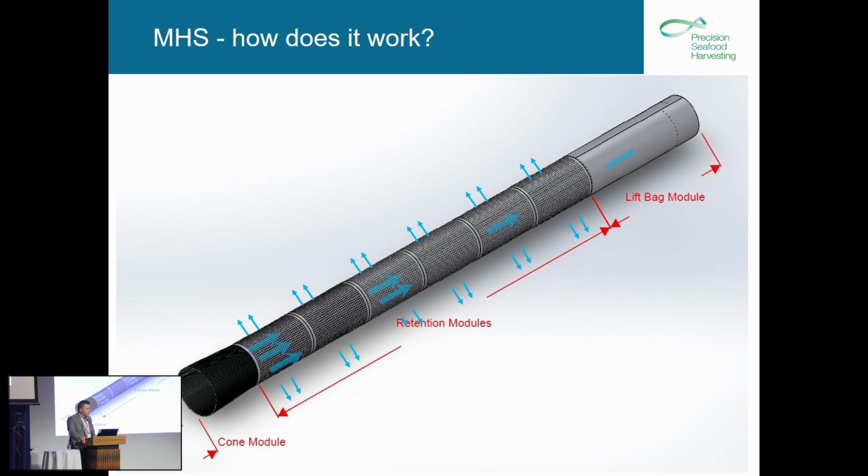The retention modules are semi-porous modules that contain apertures which act to reduce water flow, creating a low flow, low turbulence environment within the MHS and provide for escapement of non-target catch, i.e. undersized or incidental catch. And finally a lift bag, which is a non-porous module, which is designed for the fish to remain in water when hauled on board, reducing physical crush on the catch.